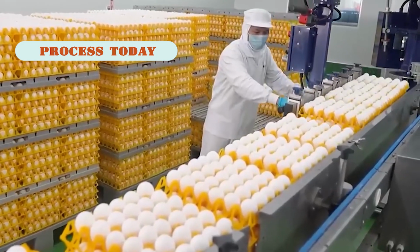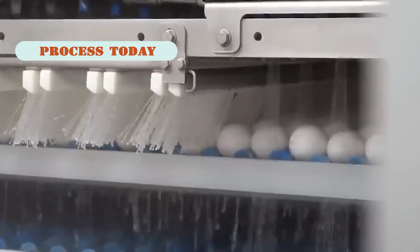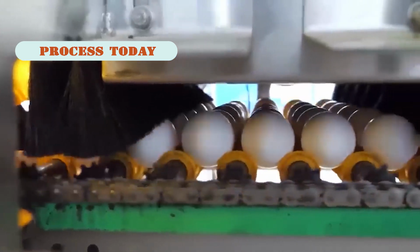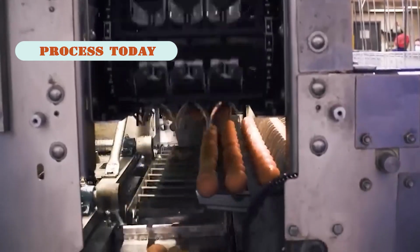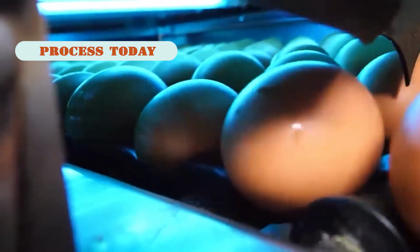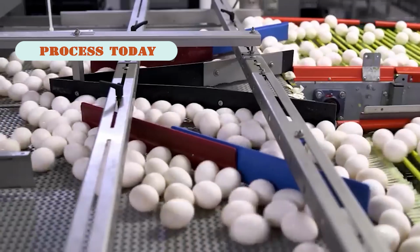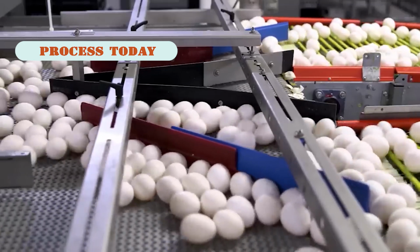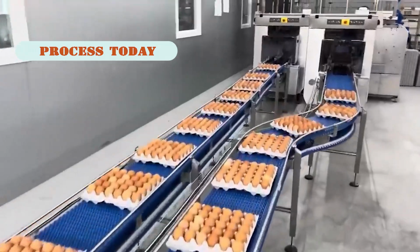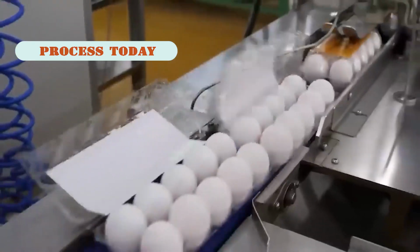Fresh eggs, after being collected, are transported to factories for processing. First, they are washed and cleaned with water jets before being dried. Next, the workers sort them by size and remove any damaged eggs. They continue to be disinfected with ultraviolet rays. Then, a machine will sort the eggs and place them in pre-prepared boxes. The eggs are then packaged and distributed for consumption.